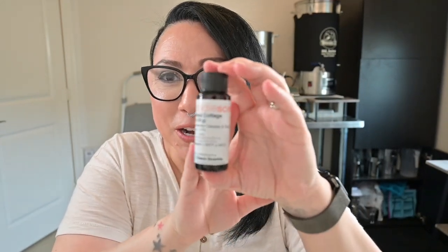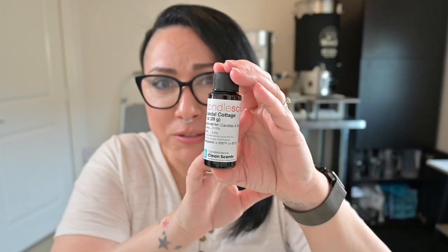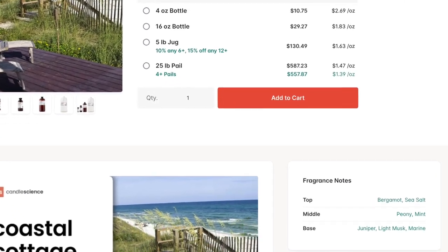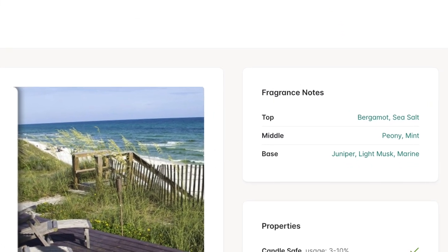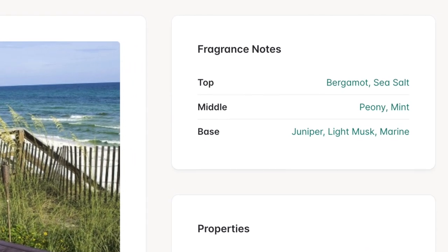All right, the next fragrance oil is called, I love this name, Coastal Cottage. Yo, if you don't love this name, do you even have a pulse? We have top notes of bergamot and sea salt. A lot of bergamot across the spring-summer line. The middle notes are peony and mint. And the base is juniper, light musk, and marine. All right, let's give it a swirl.